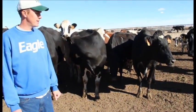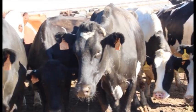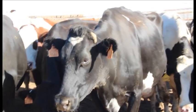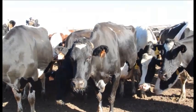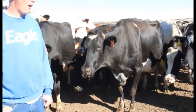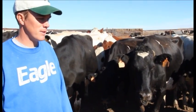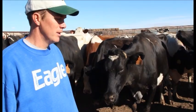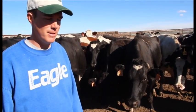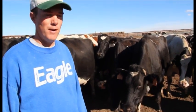This is cow 5546. This is my first Viking Red Holstein cow that I had calve in the herd. She was born December 24th, 2005. She is in 6th lactation. For her first 5 lactations, it took one unit of semen each time. On her 5th lactation, it did take 2 services to get her pregnant. So she's been serviced 7 times for 6 lactations. She calved at 1 year 8 months, 2 years 9 months, 3 years 8 months, 4 years 7 months, 5 years 7 months. So she's very efficient reproductively.